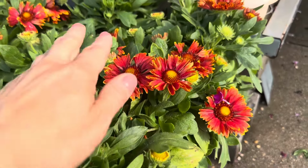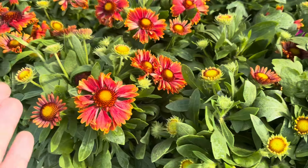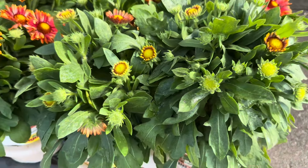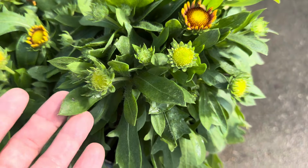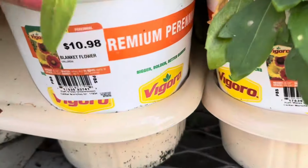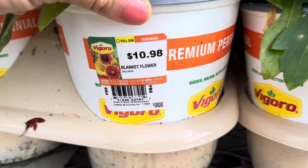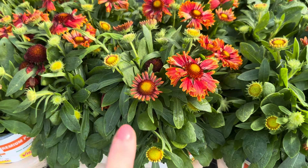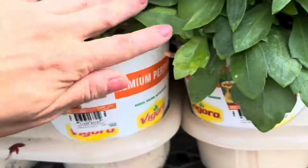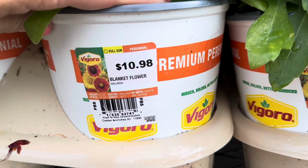Some beautiful blanket flowers right over here. Blanket flowers are perennials. Love the coloring of the blooms as well as how many new flower buds are right on these plants. Pristine, bright green condition of the foliage. The foliage is nice and glossy as well. These are by Vigoro. They are part of their premium perennial collection. They do require full sun location. They come in number 1 size container. Blanket flowers do require full sun growing location.